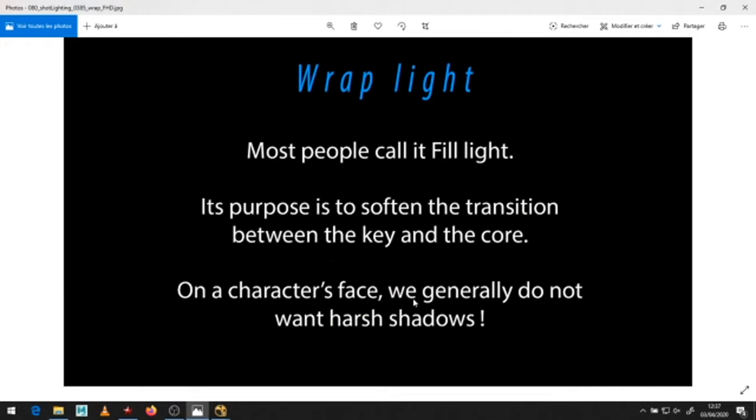And on the character's face, we generally do not want harsh shadows. Please pay attention, I say generally. If you are lighting a super bad guy, maybe you want a harsh shadow. I don't know. I'm not telling you not to do harsh shadows. I'm just telling you that in most cases, because I work in cartoon stuff, we want soft lighting on the faces. But you can definitely try harsh shadow. Maybe your story asks for it. So this is the wrap lighting.